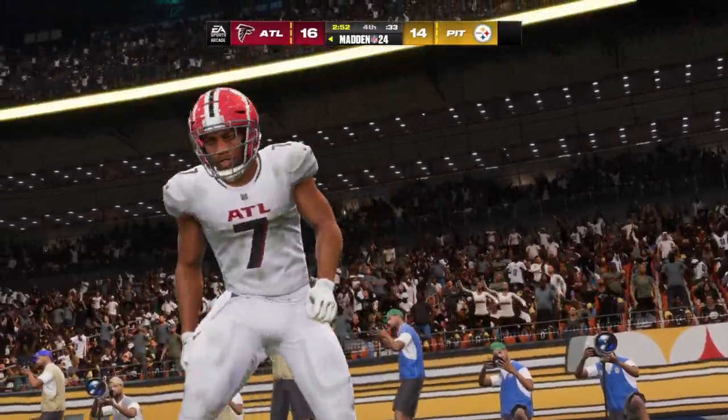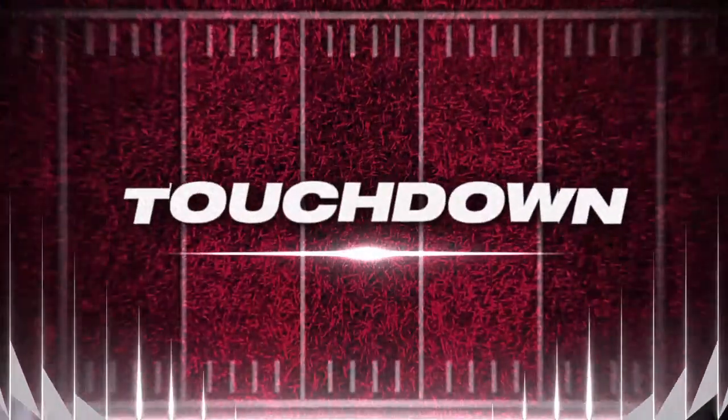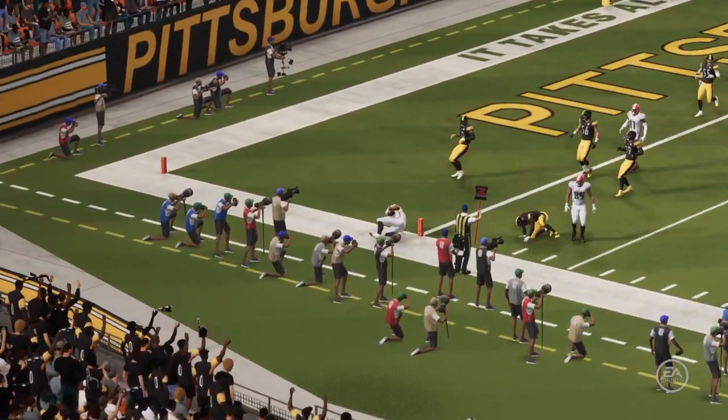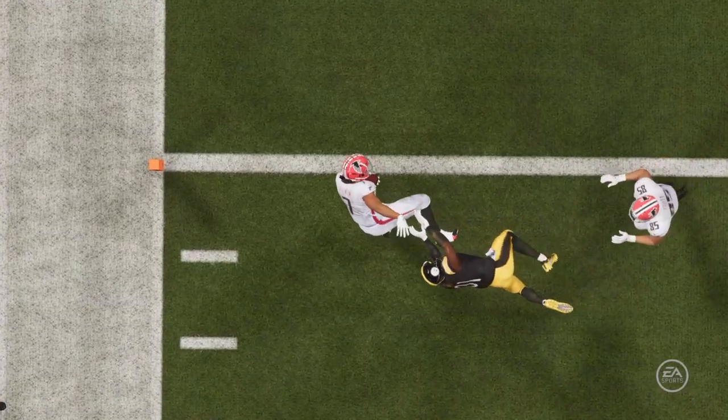And this is the time of game where offensive lines can really dictate a team's fortunes. It's been a tough battle. They've been out there for a long time. But this was a question of who can wear down who. And that's excellent work to put a long drive together and finish it with a touchdown run to take the lead.